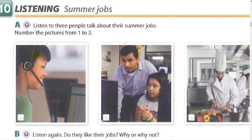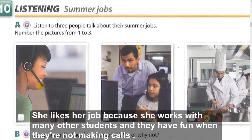Number 3, of course, Julia, this is number 3, picture 3. What's her job? She's working in telemarketing. Does she like her job? Yes, she likes her job a lot because she works with many other students. Bunch of students means a group of students. And they have a lot of fun when they are not making calls.